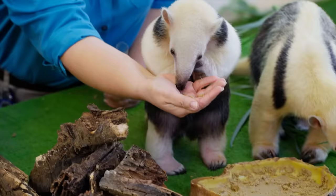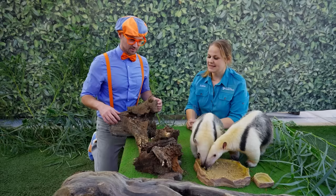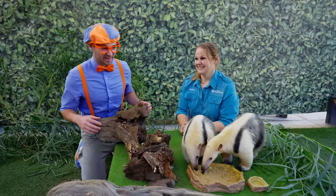Whoa. Oh, and it looks like you have a lot of pieces of wood here, and it looks like they're all torn up. Why is that? That's one of their favorite things to do, is to tear into the wood with their really sharp claws. And then they find the bugs and they use their tongue and they stick their tongue down to slurp all those bugs up. Wow, that is really cool.